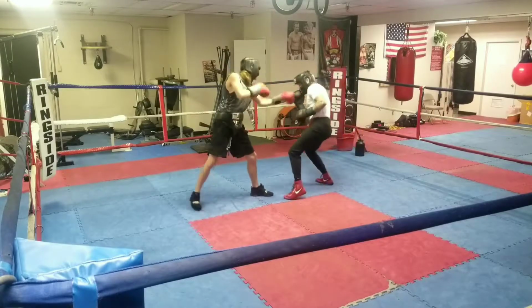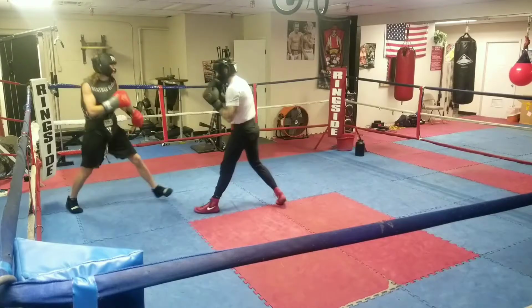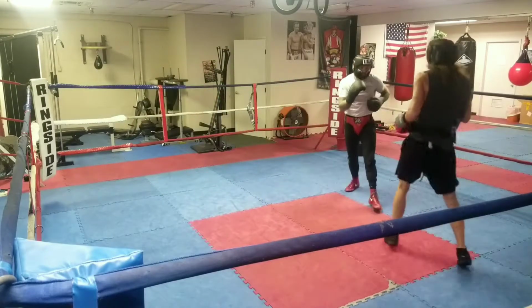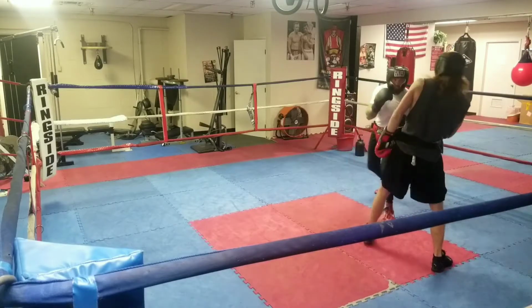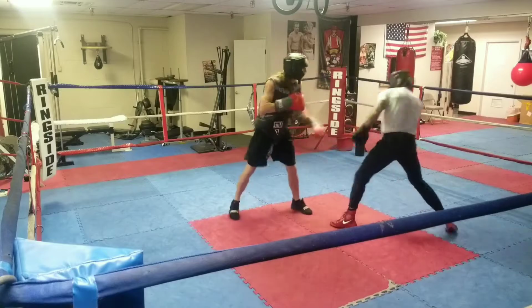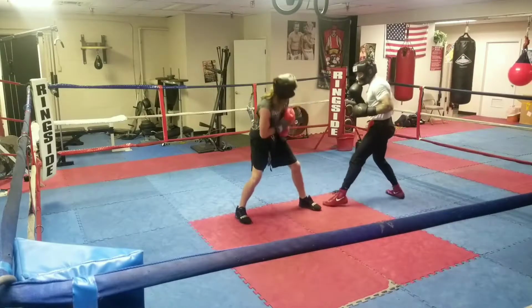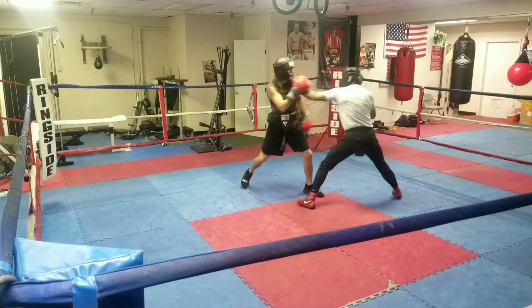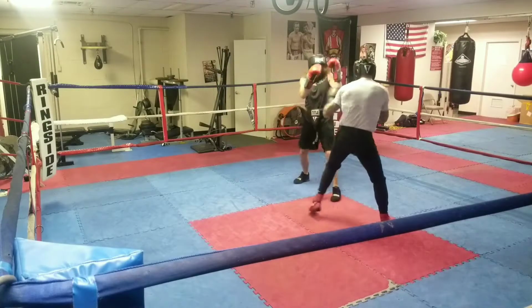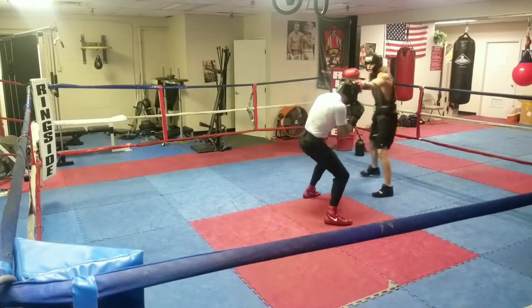For me personally, as a rule of thumb, whenever my head's over my rear foot, I'm generally trying to slip to the outside over my lead foot. And whenever my head's over my lead foot, the opposite is true. I'm trying to slip over to my right side or my rear foot to get over there. Since you never really want to have your head right on the center of the line of attack, you generally want to be transitioning from one side to the other.